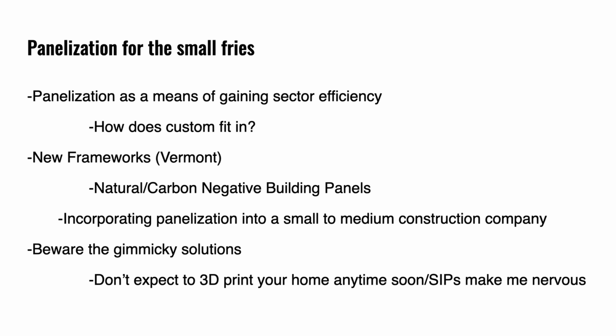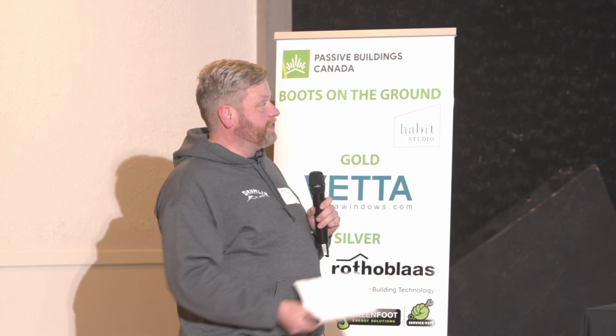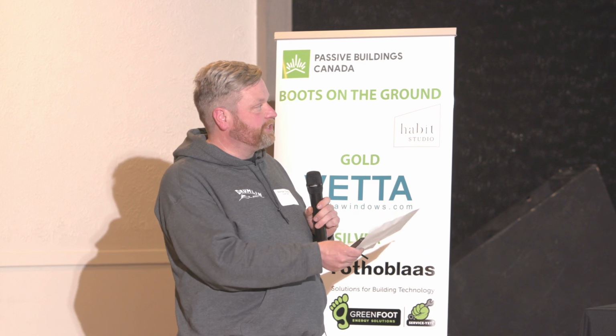Panelization right now is really being pushed as a way of gaining sector efficiency. But I'm always curious, how does custom fit in? How do we make custom houses more affordable for one-offs and more efficient? A great example of that is New Frameworks down in Vermont, a company owned by Jacob Rakusin, who wrote that book that I was mentioning.